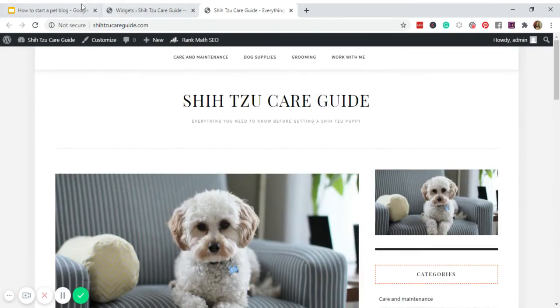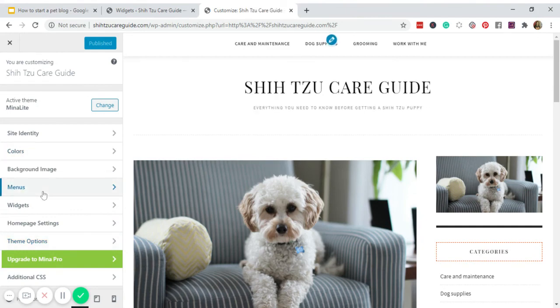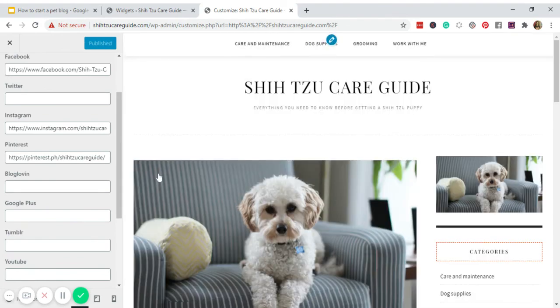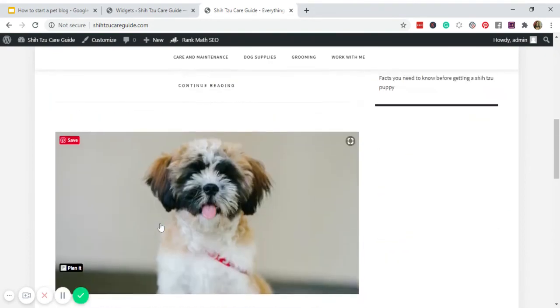Oh, by the way, since we already have Pinterest added, let's add it to our website. So let us go to theme options, social media settings, and go to Pinterest. There you go. And publish. Oh, there you go. Okay, it's now showing up at the bottom. Awesome. So there you have it.